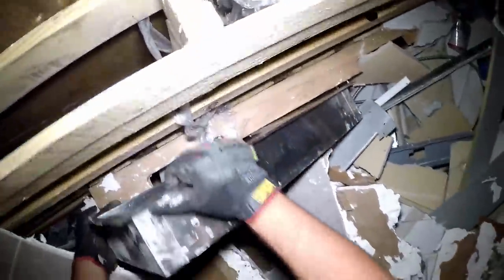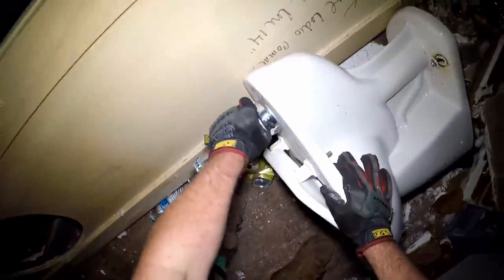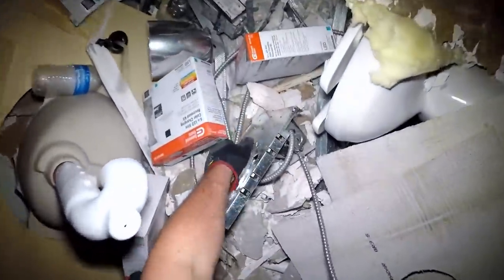More canister lighting. This guy doesn't want to come out. There we go. Whew. Piece of scrap. There. More canister lighting. Whew. That's a brass piece right there. I hope I hit the truck. Yo, this is still lighting. Good stuff right there.